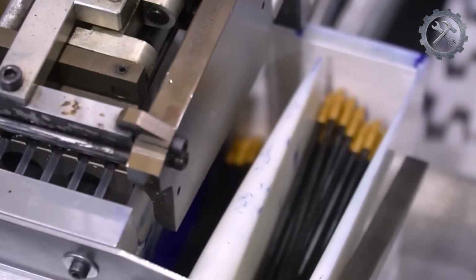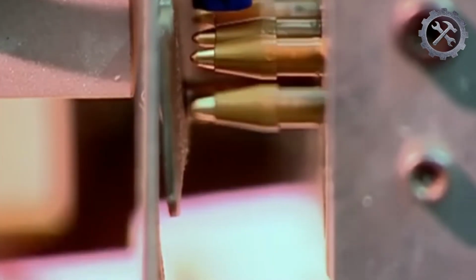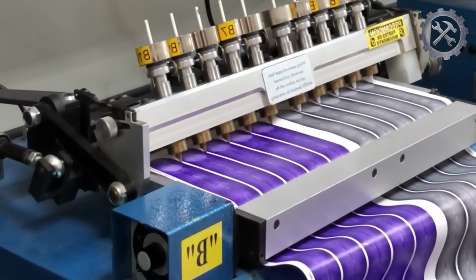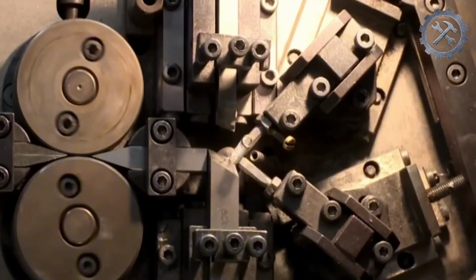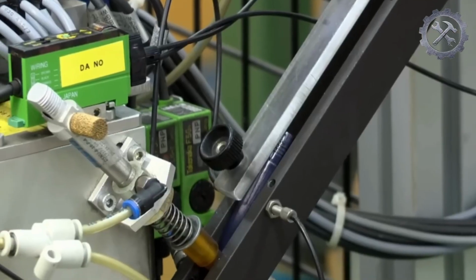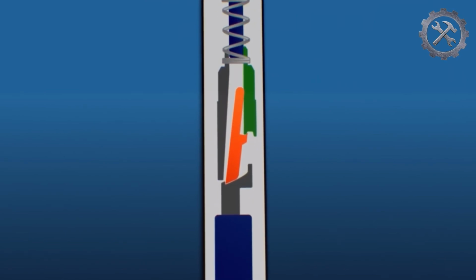Next, the tips are attached to the filled cartridges. All pens are inspected to ensure they contain all components and have caps and lids in the correct color. They can draw a continuous straight line for more than 2 kilometers without running out of ink. If the BIC pen is retractable, a spring must be added at this stage. For the retractable mechanism to function, a cam is used.